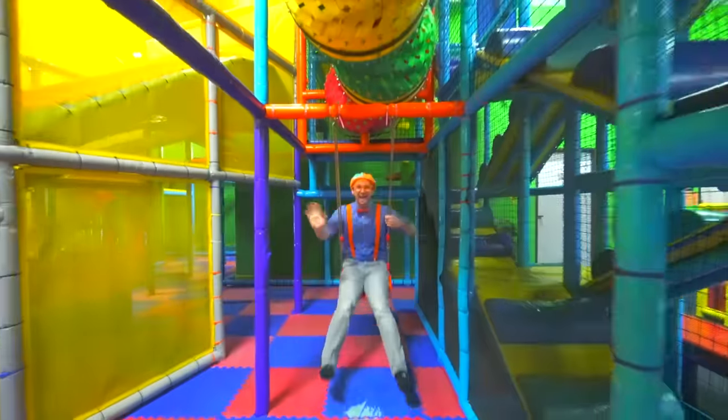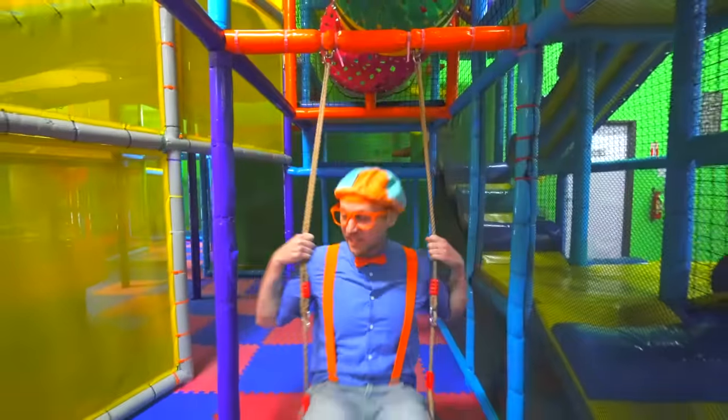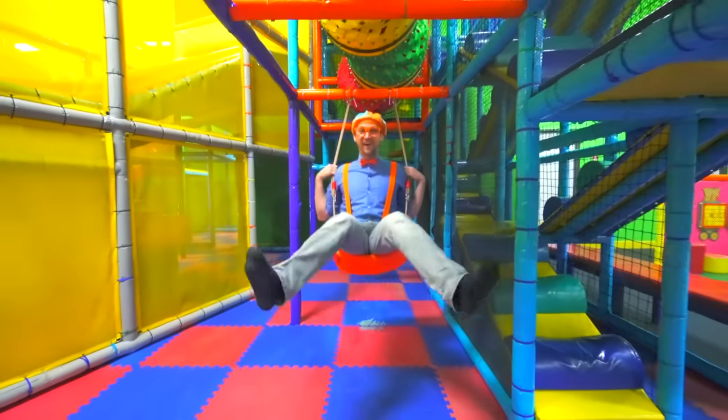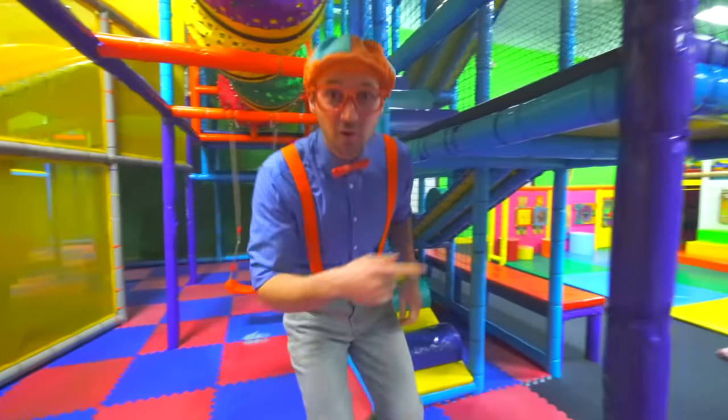Whee! Hey! I'm on a swing! Do you see me swinging? Whoa! Hey! Whoa! Hello! Whoa! Hey! Okay, let's go over here.